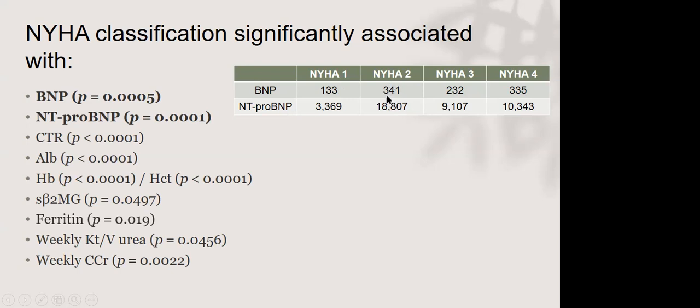And they said that the number of patients in the class two heart failure was way higher than the class one, three, or four. So you can see the same trend here with the NT-proBNP, in that this New York Heart Association class two had a much higher proBNP than one, three, or four. So although they technically were significantly associated with each other, it's sort of questionable what to do with this information.